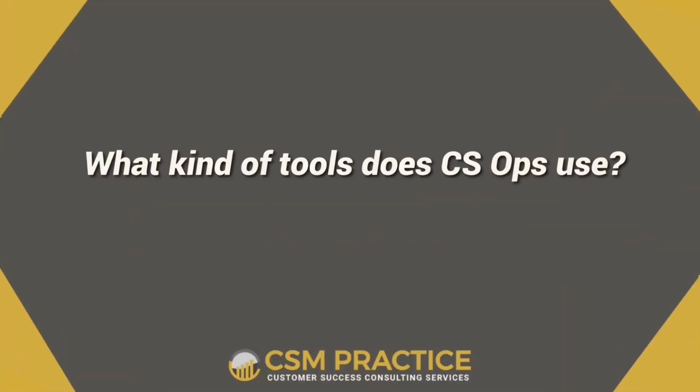I think we alluded to that. You track for CSAT, you track for outputs like knowledge-based articles, you track for the efficacy of the relationship with internal customers as well as the external ones. That's a lot of data. What kind of tools does your CSOps team use on a regular basis that you would potentially recommend?